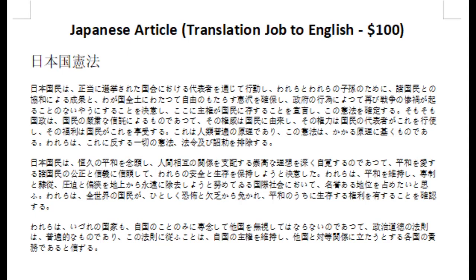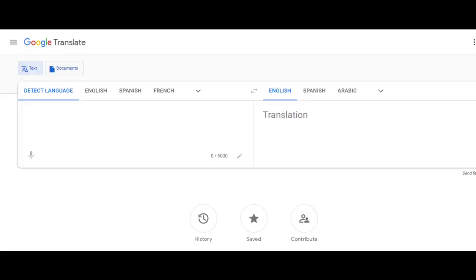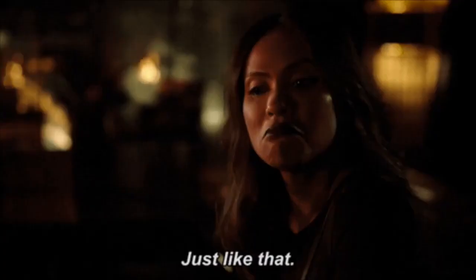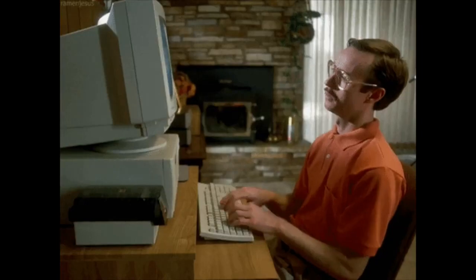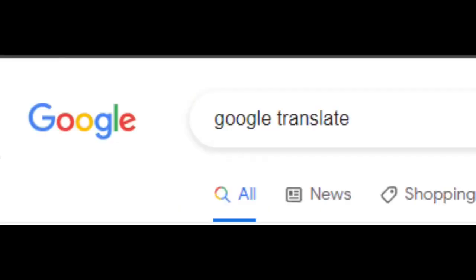For example, I'm just going to highlight this Japanese language, copy this one and come back to Google Translate. I'm going to do the text one for you, right? Just delete everything and paste right here, and it will start translating into the English language. It's a very simple process, and I believe anyone can do this. And again, don't worry, you can do it on your phone, you can do it on your computer. Just go to google.com, search up Google Translate and use this software to actually do the job for you.